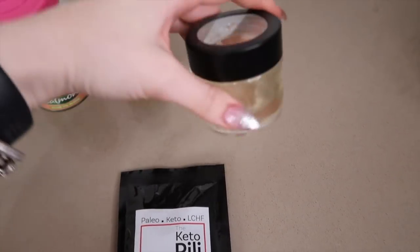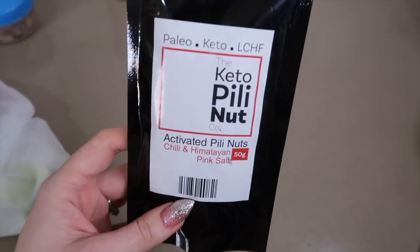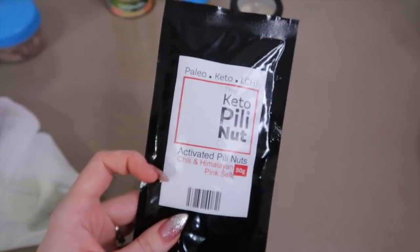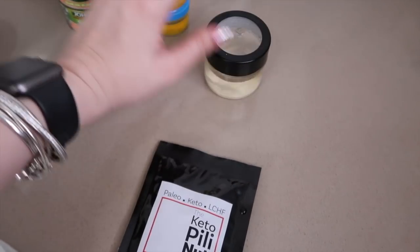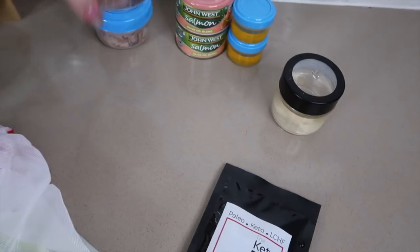I've got my apple cider vinegar and salt water in here, and some keto pili nuts. These ones are the chili and Himalayan pink salt flavor, and they're super yummy. So that is all my snacks that I have packed.